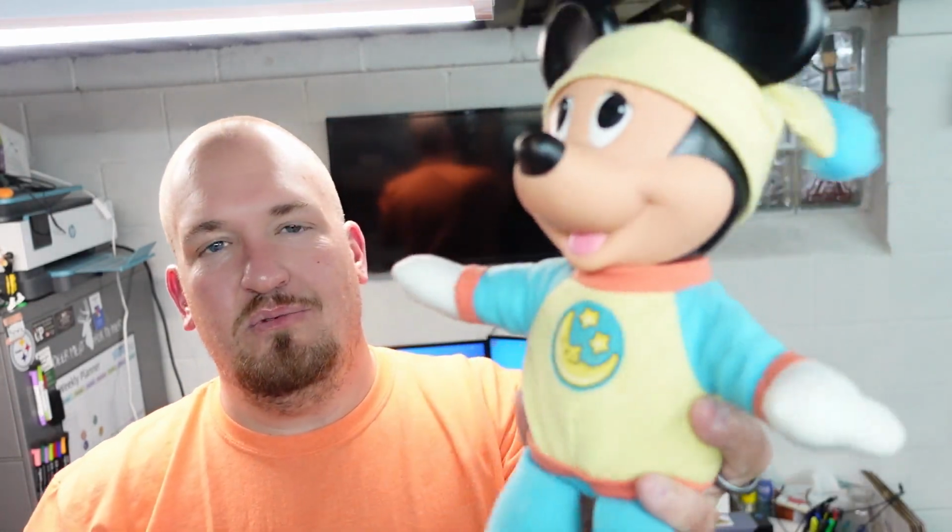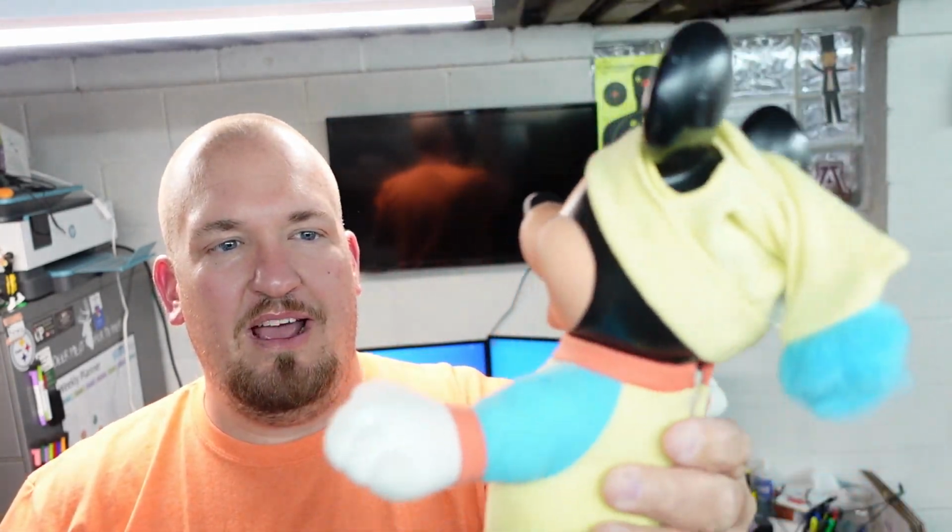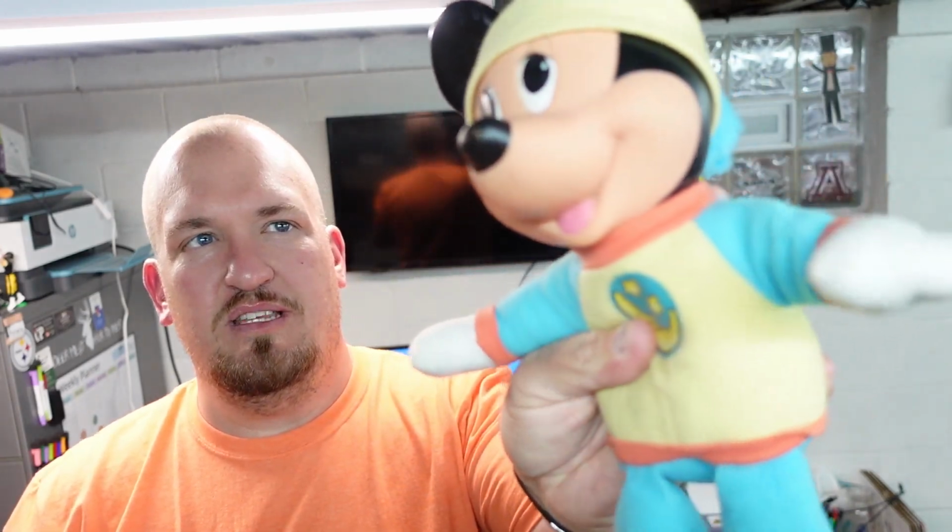Pretty cool Mickey here. This is from 1990. That's kind of like a glowworm. So we'll put batteries in it, see if it works, or just sell it. Yeah, we'll put batteries in it. Why not? It won't hurt. And we'll see if this thing works. We picked this up for $0.25.